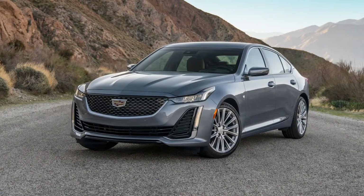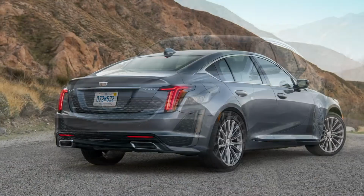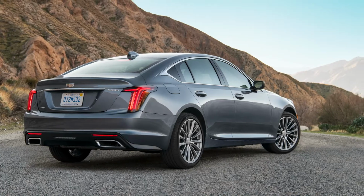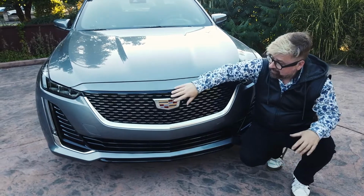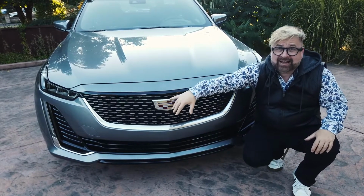The new CT5 is all new. It's not replacing the outgoing CTS or the ATS. It's a little bigger than the ATS and a little smaller than the CTS. Now, apart from the big Cadillac badge at the front of this vehicle, if I put my hand over it, I'm not sure you'd recognize this vehicle as a Cadillac.